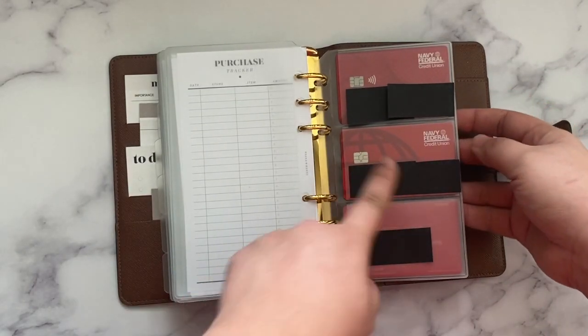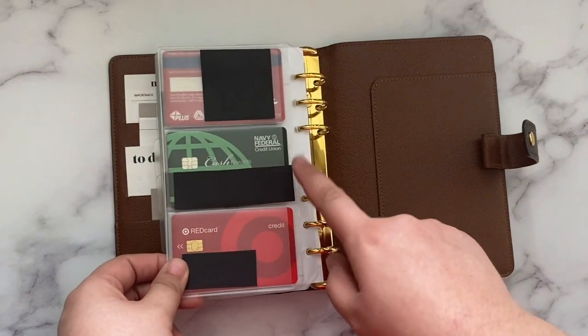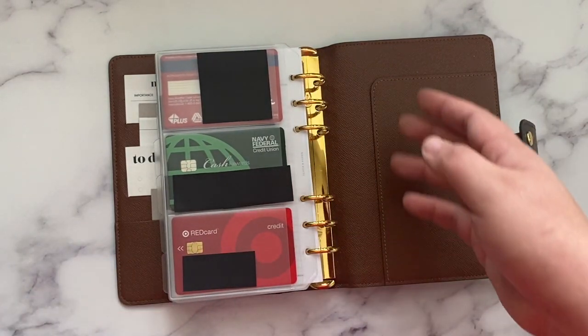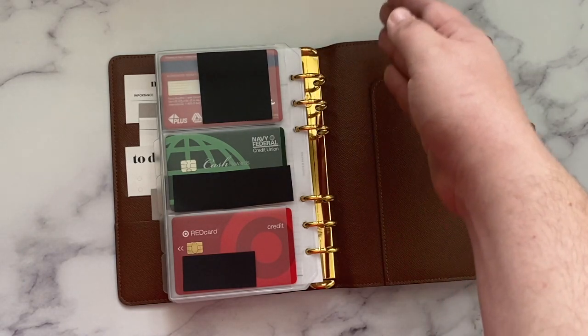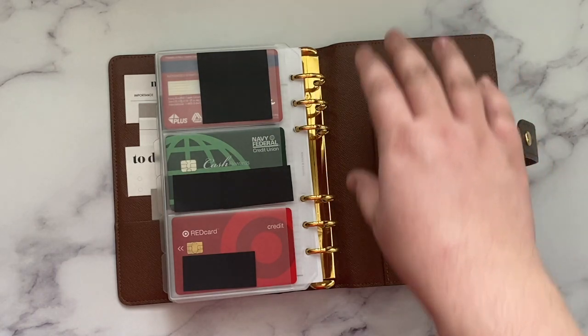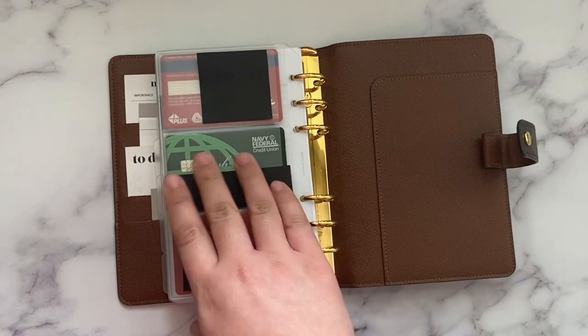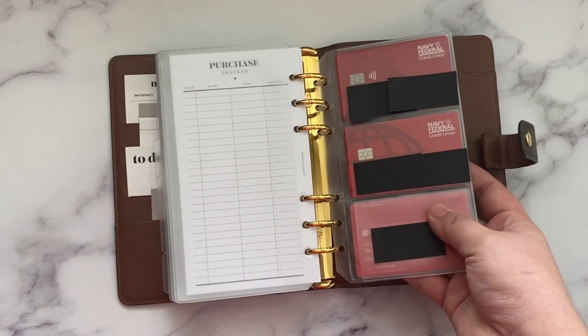Okay, and so I just covered up my numbers for right now, but this is how I'll be using these card holders. Like I said, I know for sure I have at least 1 more coming in. It might be 2 because I also want to put in my store cards and my insurance cards in here. I think it might just be 1 more because I don't think I have that many. But I'm going to keep these all the way in the back.